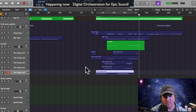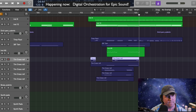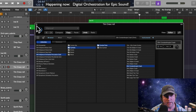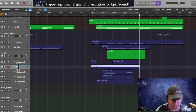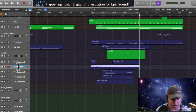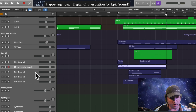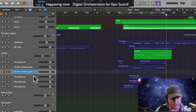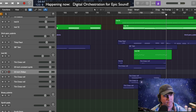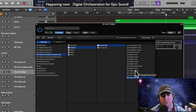Okay. And that cymbal is going to get doubled too. So I've got the, hang on a minute here. Yeah, I'm going to go ahead and double this. Actually, 20-inch constant cymbal. Okay. We're going to bring in a 22-inch Zildjian on top of that. Mm-hmm. 22-inch Zildjian crash.